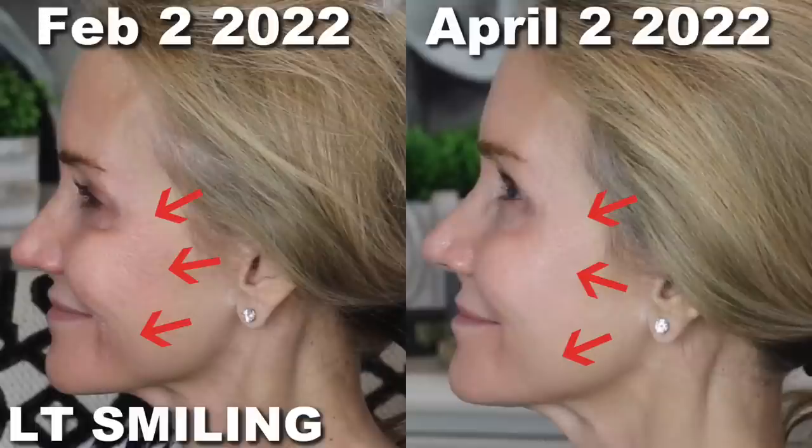Now, in the after picture, 2 months later, the crow's feet have straightened out. You can't hardly even see the tiny wrinkles that are on my cheeks. And then in that lower jowl area, that jowl looks stronger and more strengthened, and all of those little fine lines and wrinkles are greatly reduced. So that was a look at the left side of my face after 60 days.